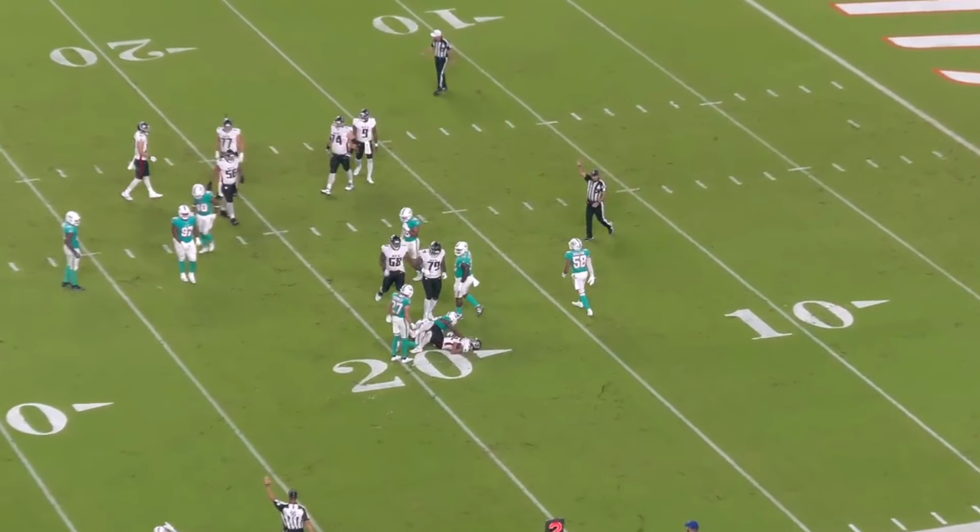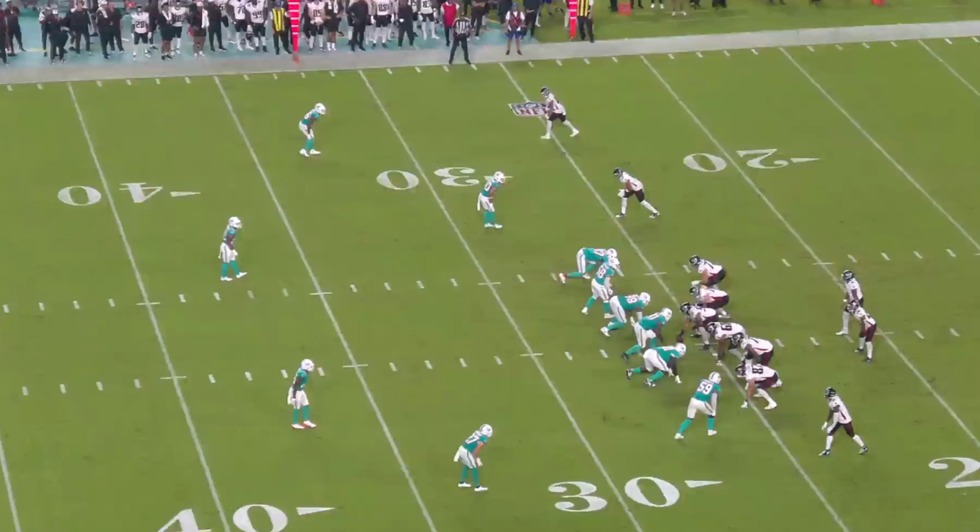I think he needs to get into a habit of using that lower body to save that arm, though. If he wants to have a long career, he needs to get into the habit of using the lower body to save that arm, though, in my opinion.